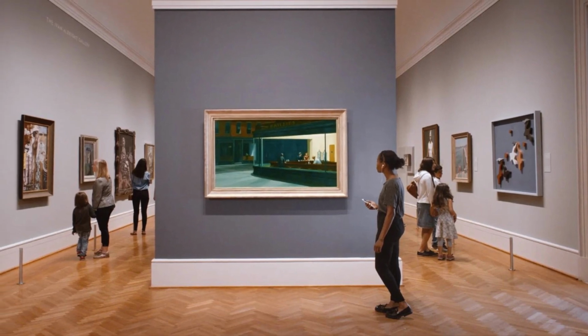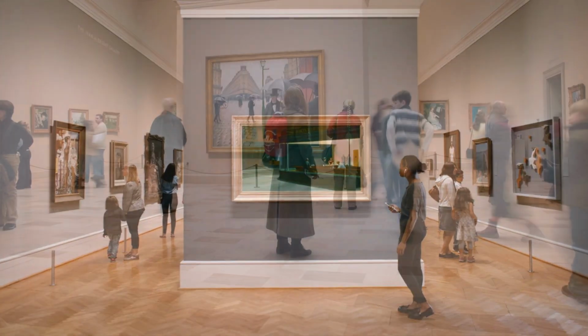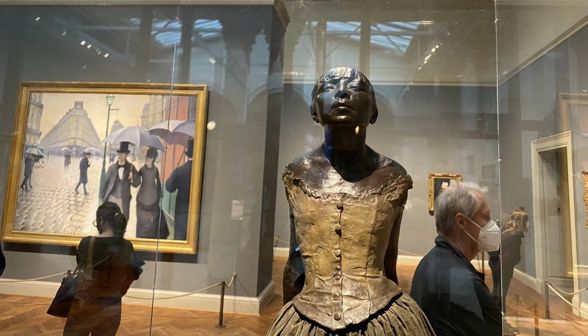Inside the museum, you have to make sure you talk quietly. Museums can hold every type of art, from painting, collage, photography, sculpture, and it shows famous artists from all around the world, even here in Chicago.